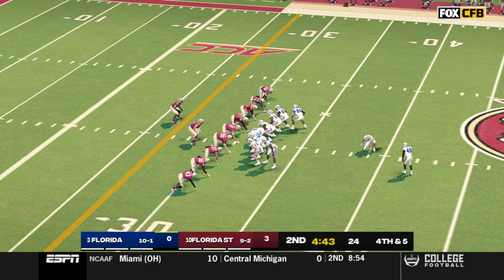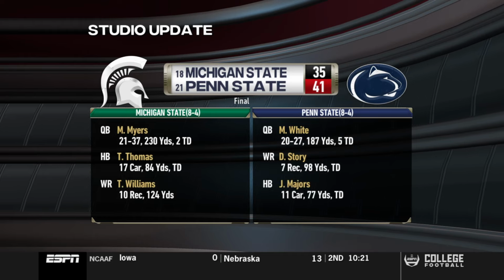A quick update now. Here's Reese. The Spartans were ranked 18th. After that face plant, they'll be lucky to be ranked at all next week. It felt as if the game rested on every play. Penn State comes away with the victory by 6.